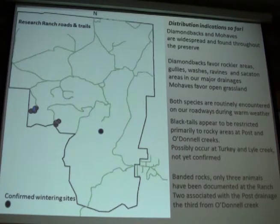Diamondbacks and Mojaves are widespread. They can pop up almost anywhere out here. However, Diamondbacks prefer rocky areas, gullies, washes, in the Sacaton Flats, but they actually can turn up almost anywhere within the preserve here. Mojaves prefer the open grasslands. I have yet to see one down in a wash or a gully yet.